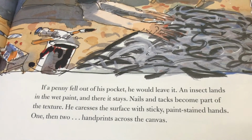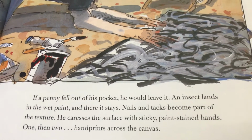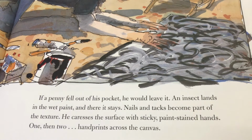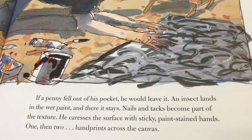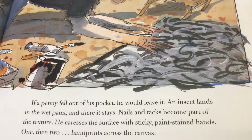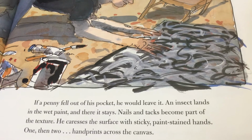If a penny fell out of his pocket, he would leave it. An insect lands in the wet paint, and there it stays. Nails and tacks become part of the texture. He caresses the surface with sticky, paint-stained hands. One, then two handprints across the canvas.